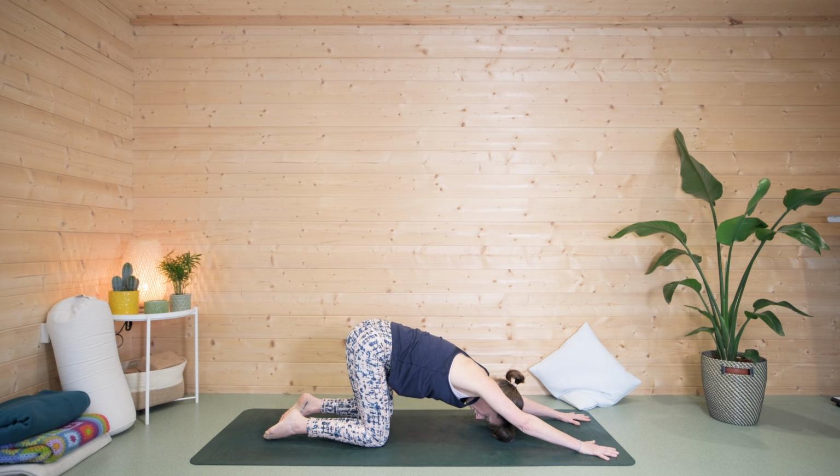While stretching out all of those joints. Wrists, shoulders. Breathe deep. Good. One more breath here. If your forehead's on the floor, enjoying that nice pressure.